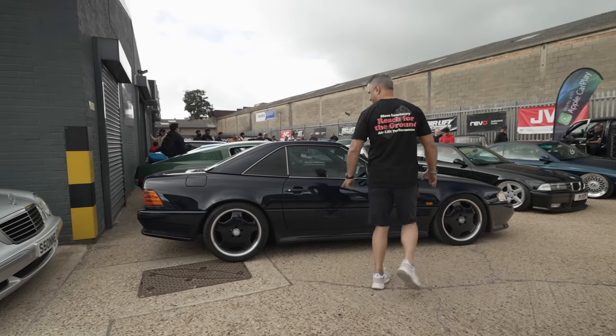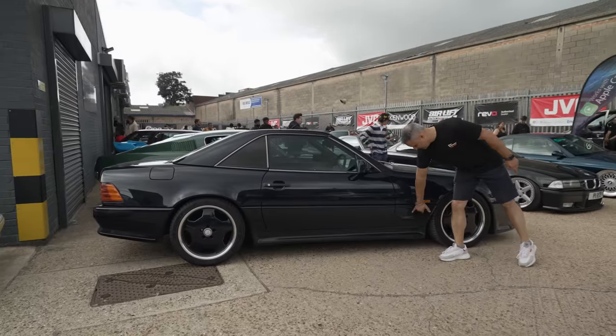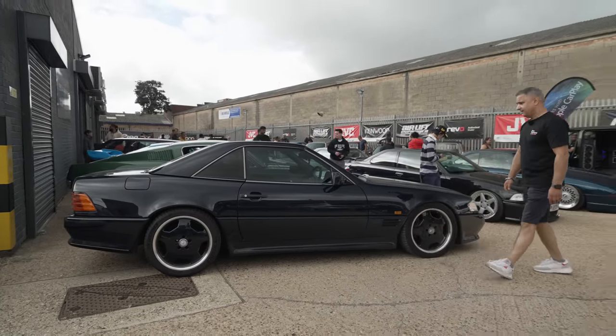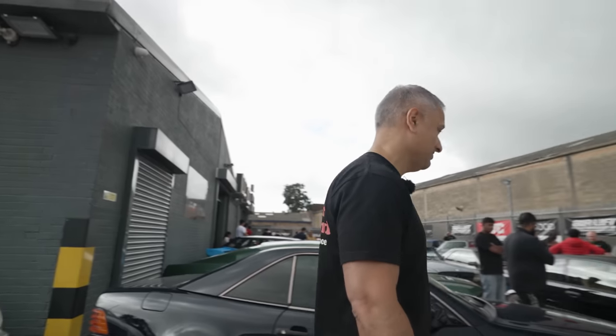Who doesn't love an R129? This is an early one. So pre-facelift, you could tell that by the three fins there, matching hardtop on there. Unfortunately, not ULEZ compliant, so you have to pay £12.50 a day to drive it.